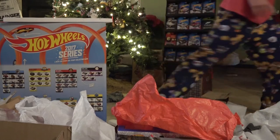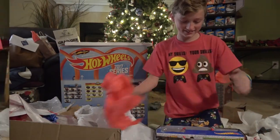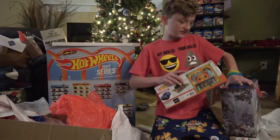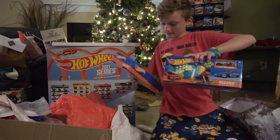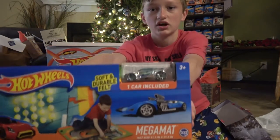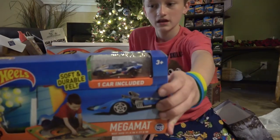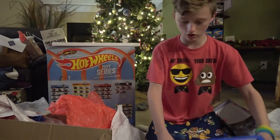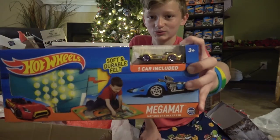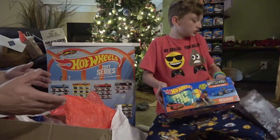Hey guys, my brother just got here. Hello. So this is the last three things from this house. We have this Mega Mat with this car. We already had one Mega Mat. Pretty sure these are all the same Mega Mats. They are. And this car. This car is really cool. Okay, so that's it for right now. There's still more that my brother brought.